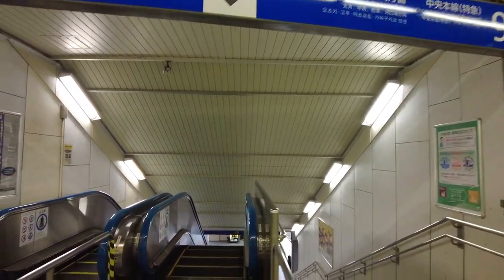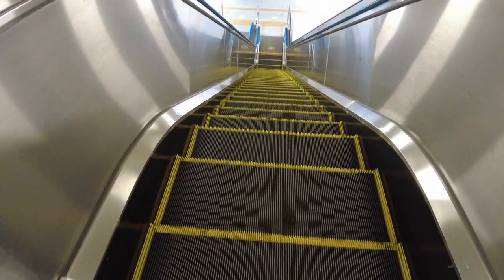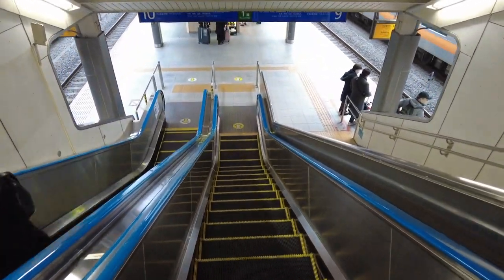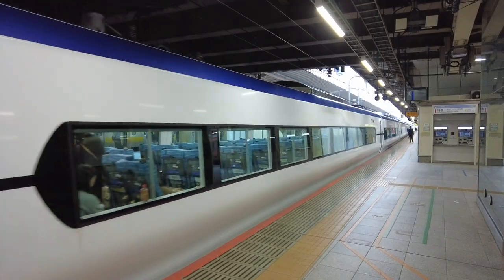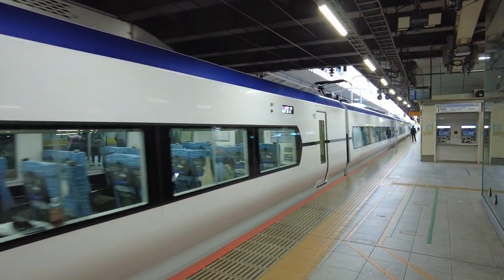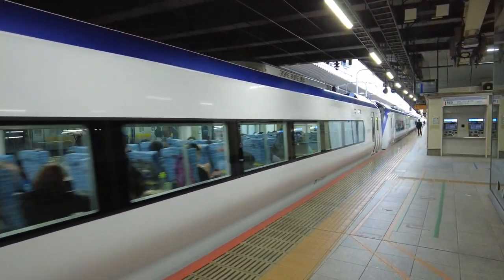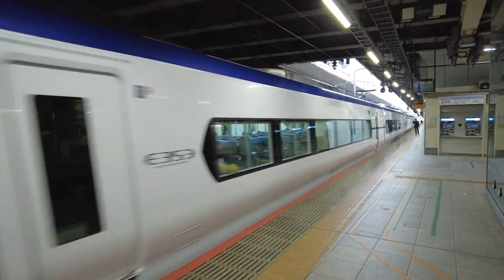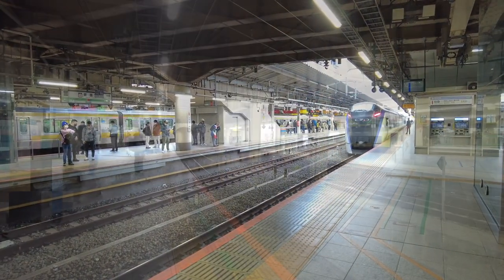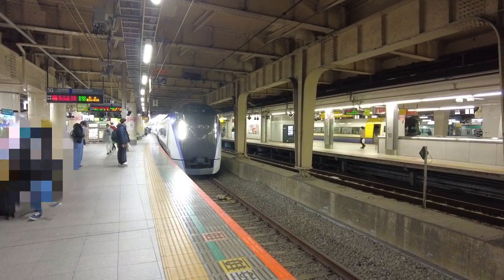Let's get started. Azusa No. 5 will arrive at Platform 9. This one is Azusa No. 3, leaving at 7:30. It's cool. Azusa No. 5 is arriving. It has a rugged face.